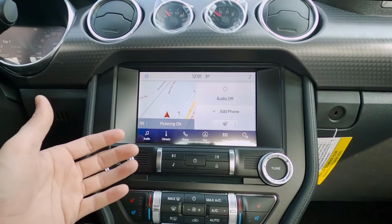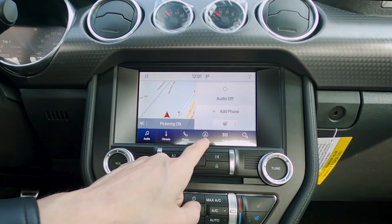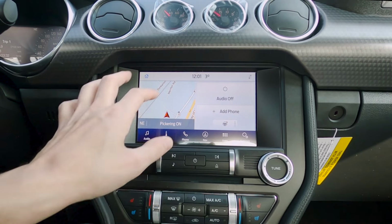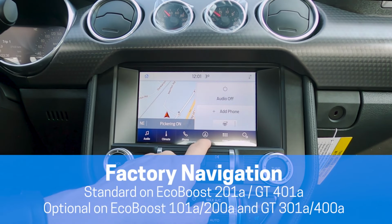Now this is going to be the home screen for that Sync 3 system. So we're looking at the 401 version of the vehicle. It does have factory navigation. If you don't have factory navigation, this will look slightly differently. You'll have a compass up there, and then you'll have the audio settings in a different position instead. But with the 401 version, we do have factory navigation built in, and it is available on every trim level as well, which is a great option.